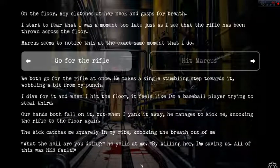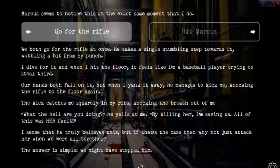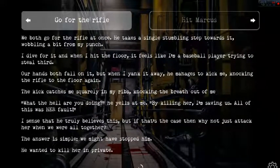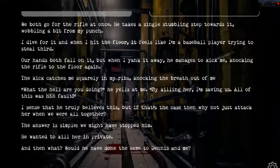"What the hell are you doing?" he yells at me. "By killing her, I'm saving us, all of us. This was her fault." I sense that he truly believes this, but if that's the case, then why not just attack her when we are all together? The answer is simple. We might have stopped him. He wanted to kill her in private. Then what? Will he have done the same to Dennis and me?